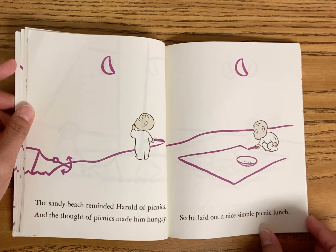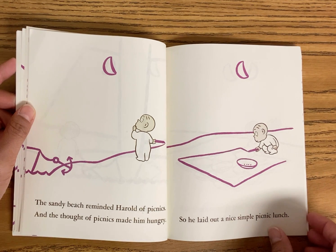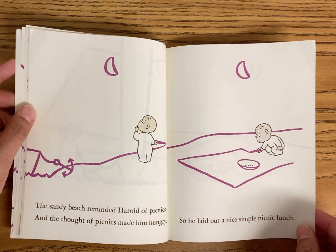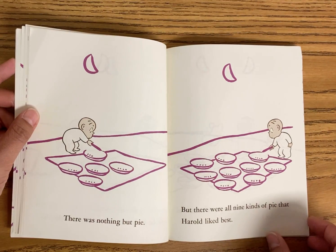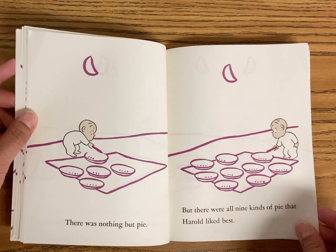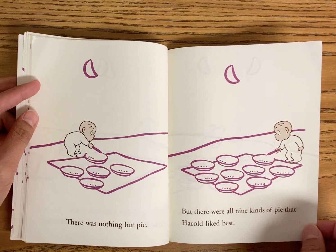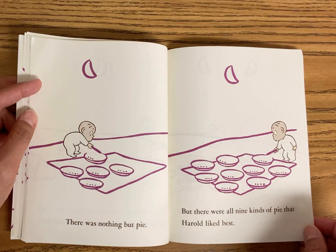The sandy beach reminded Harold of picnics, and he thought of picnics made him hungry. So he laid out a nice, simple picnic lunch. Oh, what is he going to draw for his picnic lunch? There was nothing but pie. Have you ever had pie? It's very delicious and tasty. But there were all kinds of pie that Harold liked best.